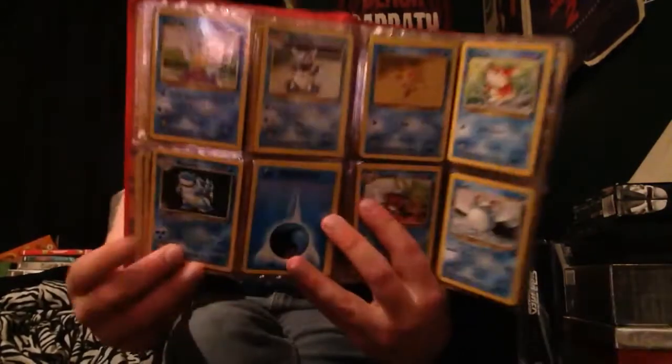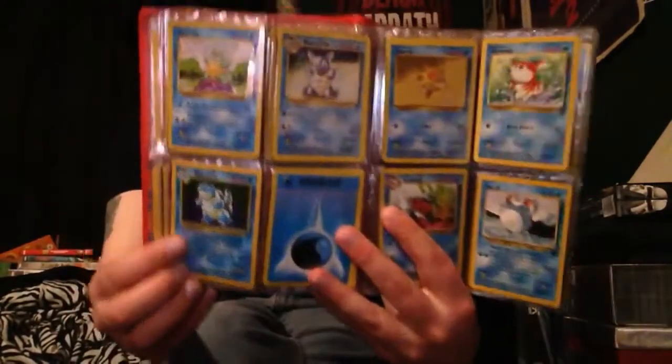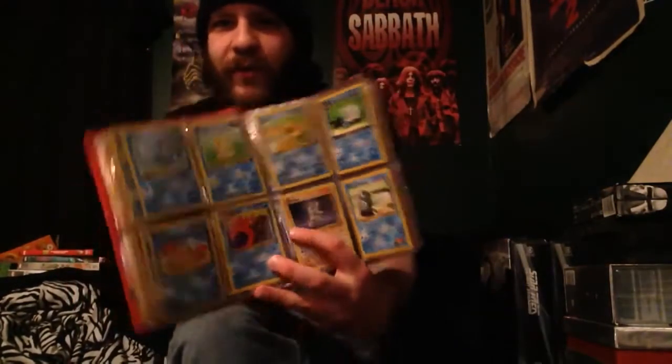Yeah, there's my Blastoise, holographic Blastoise. So it's pretty cool to see these. I dug these out after so many years. It's been a while since I've seen them. It's been a while since I really thought about Pokemon.